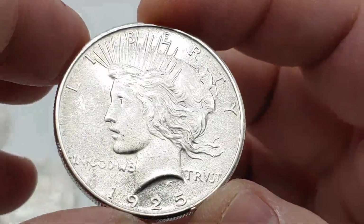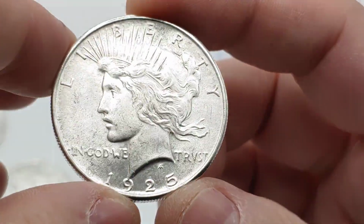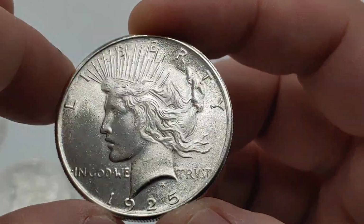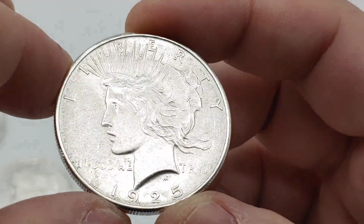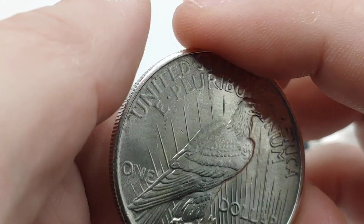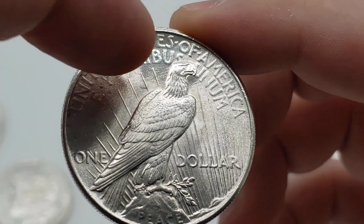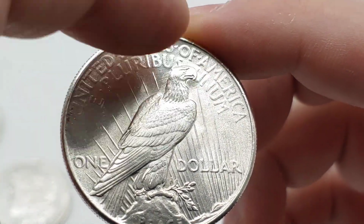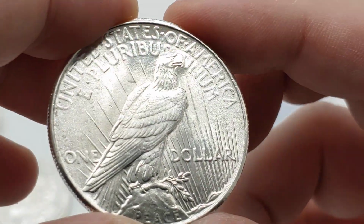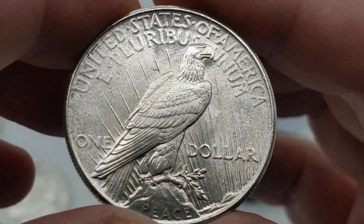This is a 1925. And with the peace dollars, what you're looking for is just the overall luster, the eye appeal. You don't want a really, really shiny face on the peace dollar. That usually means it's been polished. So you want this cartwheel to go around. So it's got a very nice, good looking eye appeal. And then you also want to look at the feathers on the eagle. And the wear marks typically on these are right here, right below his beak, and then the tip of his head, and then down here, right above the feet, or his claws.